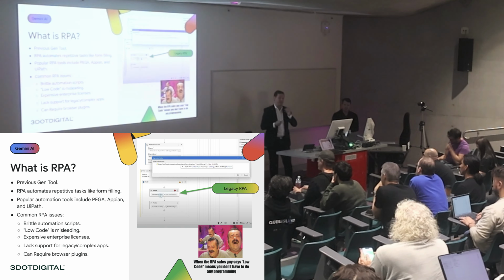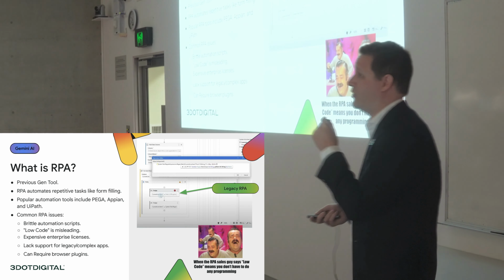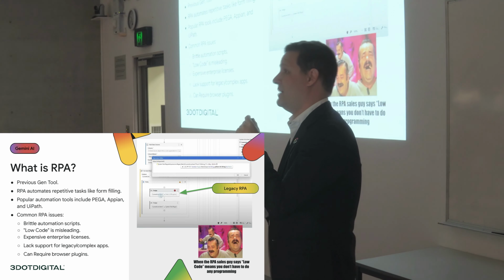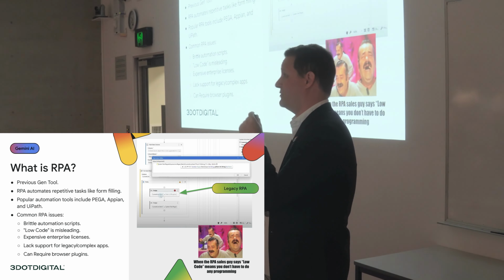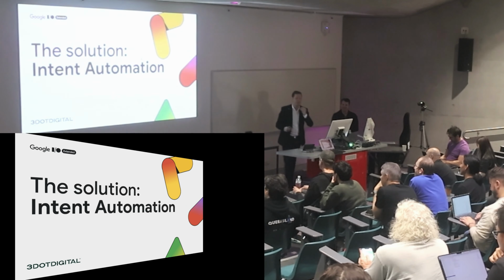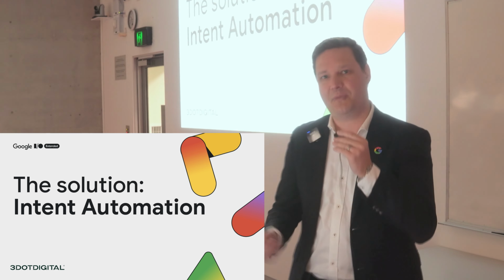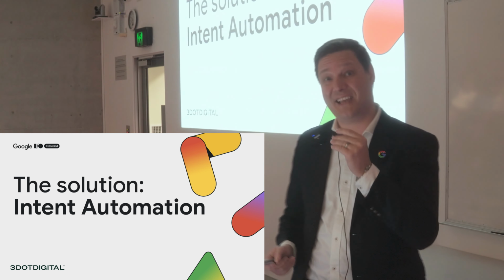So RPAs, in order to do that, often also rely on browser plugins. So good luck getting a Chrome plugin into an IBM AS/400 system that was built in the 90s. I wish you the best of luck. So how do we solve all these problems with RPA? In 2023, a new technology became available for this, and it's called intent automation.